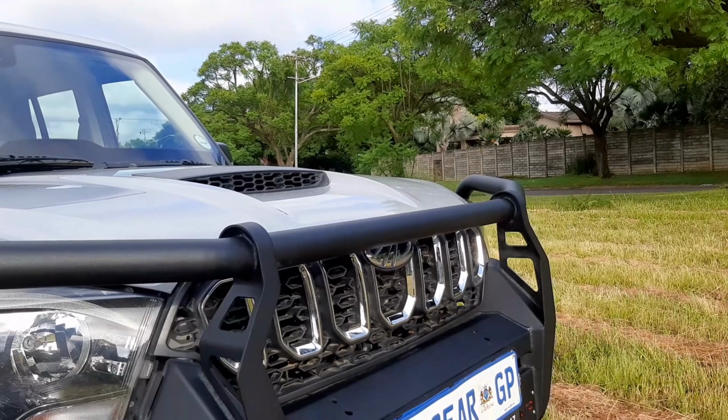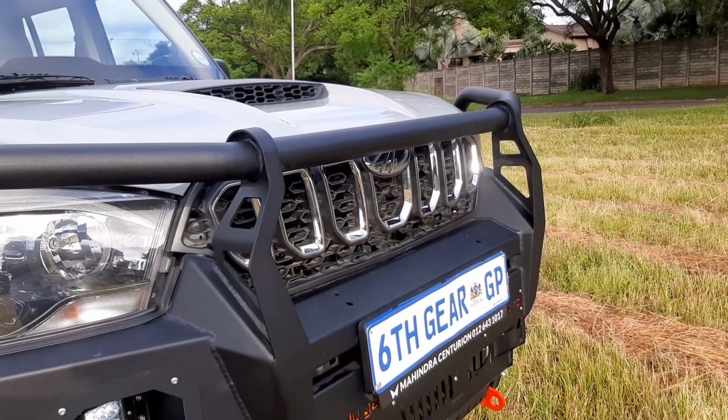With this engine, I feel like the power comes in progressively, more than giving you that kick from the back, which is not really a problem. And then at highway speeds, you can overtake just fine. I believe you'll be able to do your daily driving. It's a workhorse, so you'll be able to do your day-to-day towing and running around the farm and things like that. So it's sufficient.